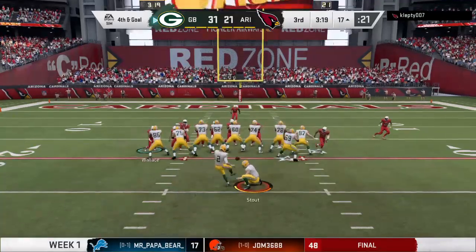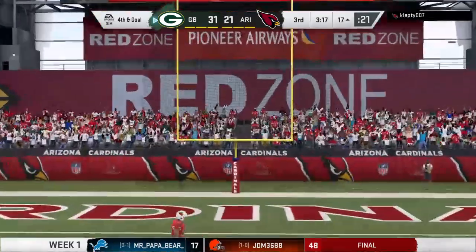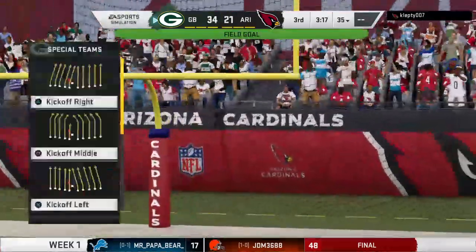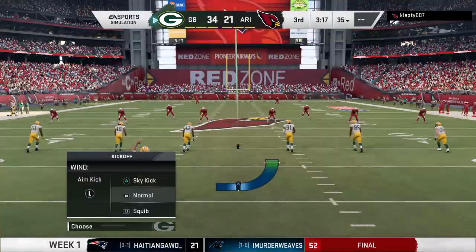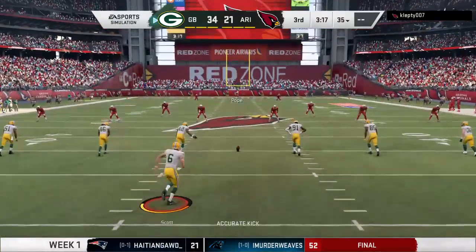This will be a 34-yard attempt. The kick by Maher is good. And that will stretch the lead up to 13. A dozen plays on that drive that ends with the field goal.